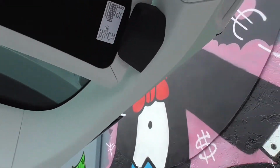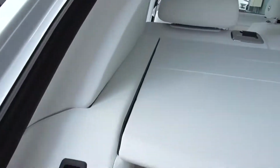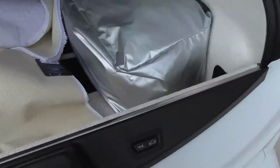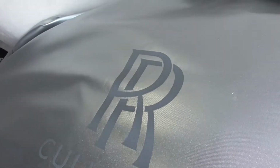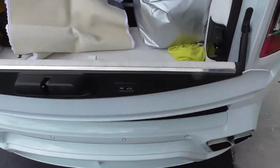See, it's just more of the same. The entire liftgate wrapped in white leather. It really is amazing, the attention to detail that Rolls-Royce gives to these vehicles. So you can see there's plenty of room to put stuff back here. You just have some of the vehicle carpets and the car cover. Nice Cullinan bag with the logo and the double R. And hit this. You got the bottom portion that opens.